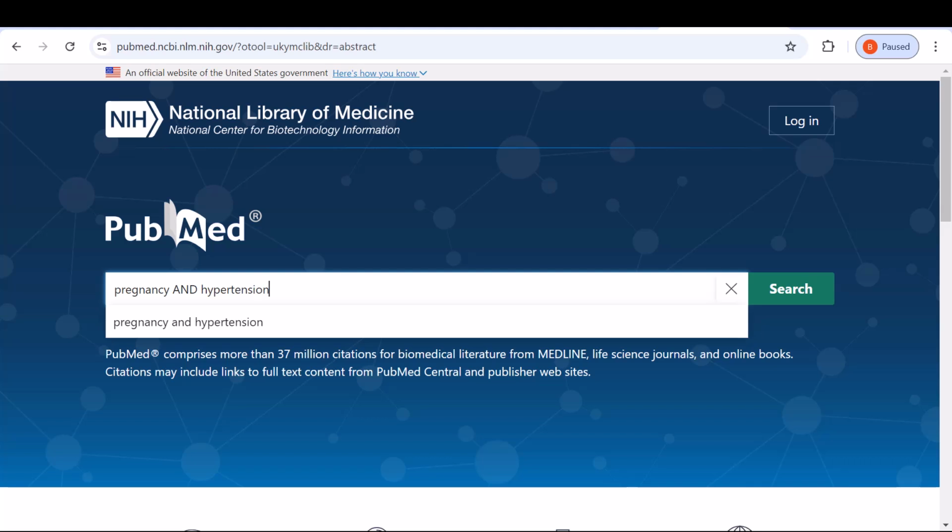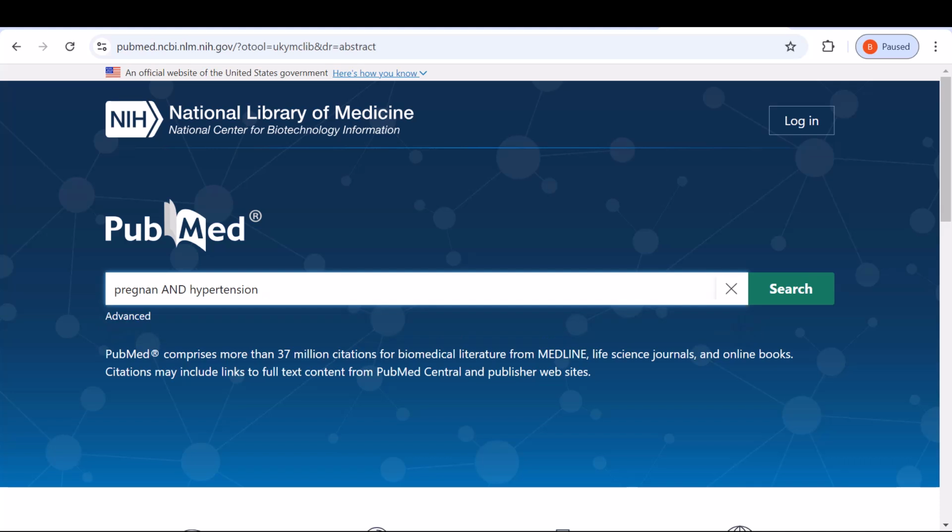But I'm going to stop there for a second, and I want to show you a trick. If I take the CY off the end of pregnancy and delete it, and I put an asterisk in its place, this will search the trunk of the word, the pregnan, up to the asterisk, and then it'll search any combination of letters after that, which means that this will now search pregnant, pregnancy, pregnant woman, pregnant women, and any other variation that I'm not thinking of off the top of my head. That's a pretty cool trick that really expands and maximizes your results. So I'm going to hit search.